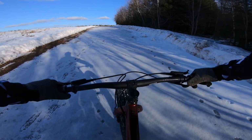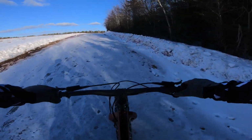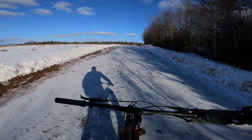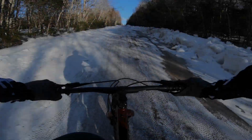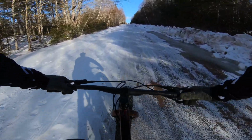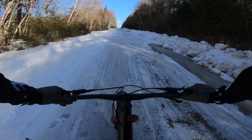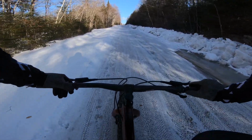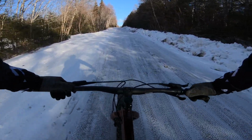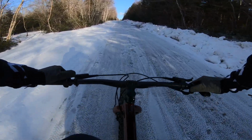Double track road is a solid sheet of ice. As you can see, no issue for this bike. Thank God for studded tires. Just taking a slow spin up this double track. It's a little segment on Strava called Gunnet. It's a fairly steep little climb. Right now we're on pretty much pure ice. Just gonna take it slow and steady back there. Did get a little hairy on the ice, actually.